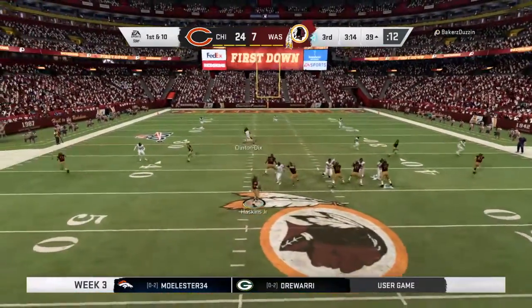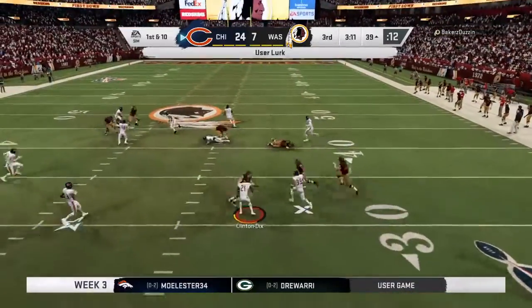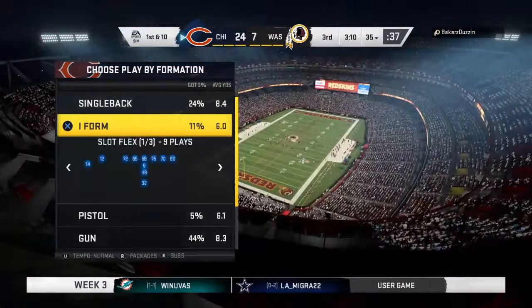Here's Haskins. And for the 4th time tonight, it's an interception. It's Clinton Dix with a pick. And the return here is stopped at the 35-yard line.